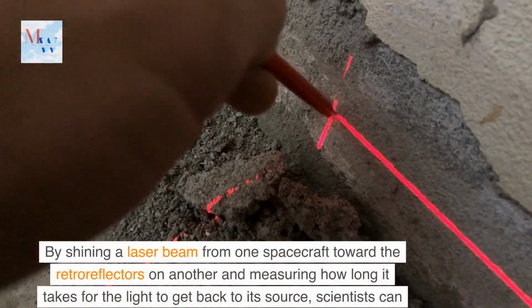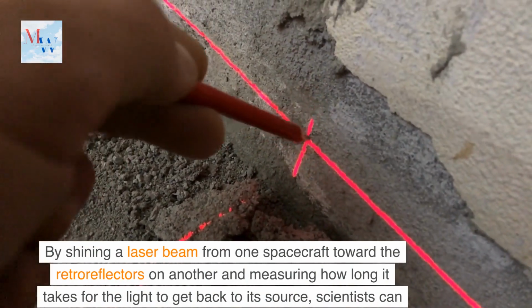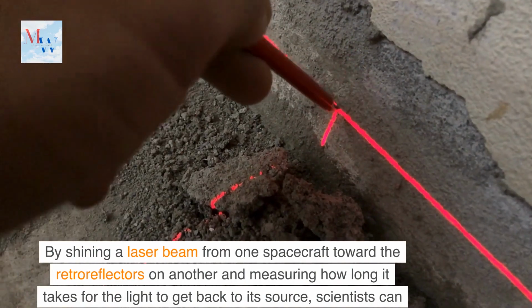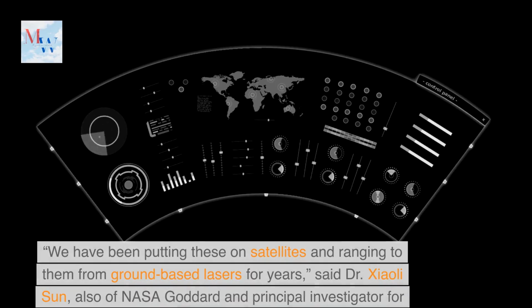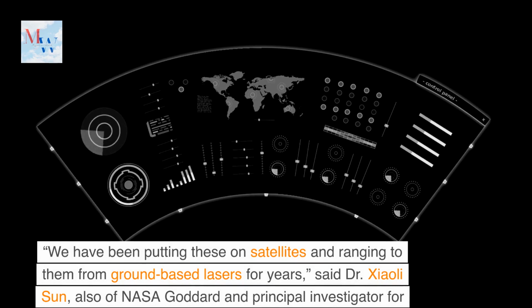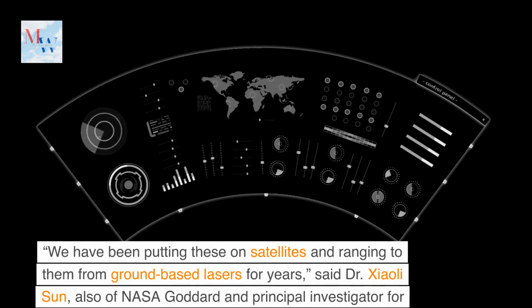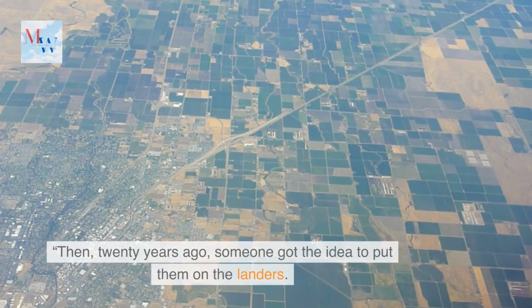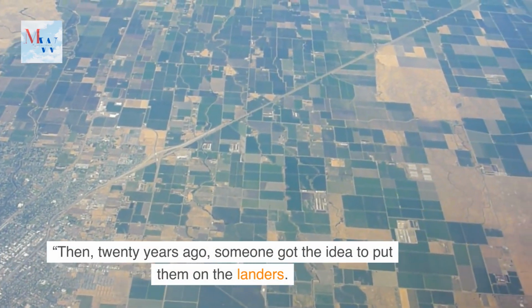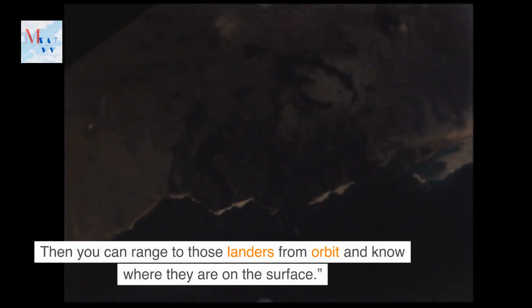By shining a laser beam from one spacecraft toward the retroreflectors on another and measuring how long it takes for the light to get back to its source, scientists can determine the distance between them. We have been putting these on satellites and ranging to them from ground-based lasers for years, said Dr. Xiaoli Sun, also of NASA Goddard and principal investigator for the LRA project. Then 20 years ago, someone got the idea to put them on the landers. Then you can range to those landers from orbit and know where they are on the surface.